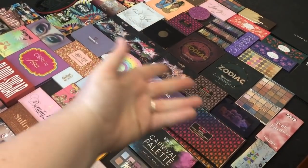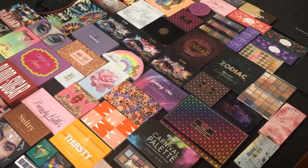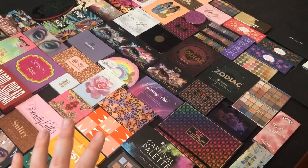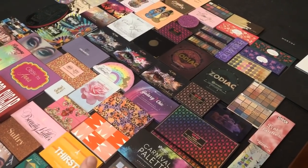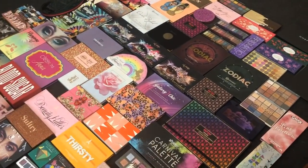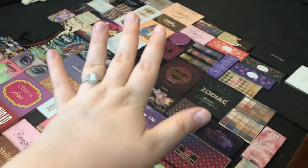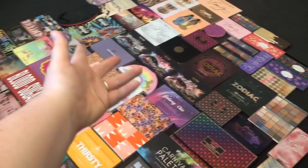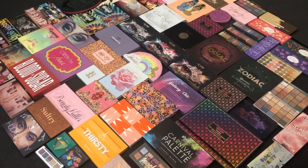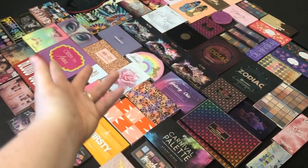But yeah, I'm really happy with this collection. For me, this is curated, because I used to have a lot more drugstore palettes that I just was keeping for the sake of having them, but I feel like everything here has a purpose for being here, and yeah, I'm very happy with it. And this is my collection for 2019, early 2019. We'll do another one of these late 2019 and see how it has changed.